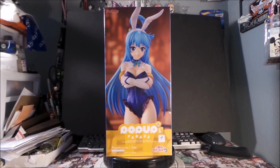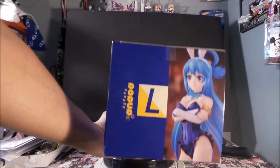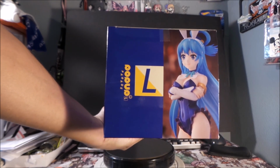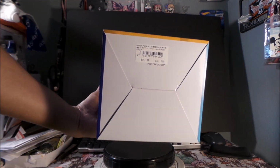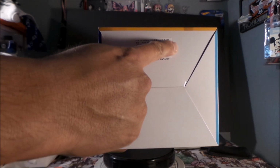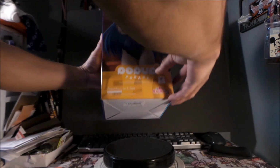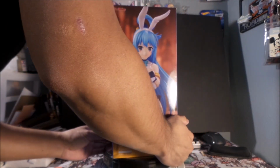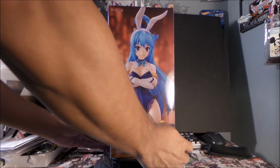Okay, let's take a look at the top. So here we've got another picture of the figure. My compliments to the photographer. And the bottom is just white. You've got the label here, the Ami barcode, B+. I think B+ might mean it's been opened, but it's probably never been taken out of the box.